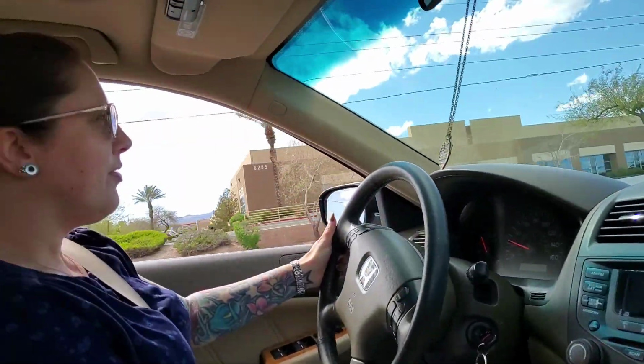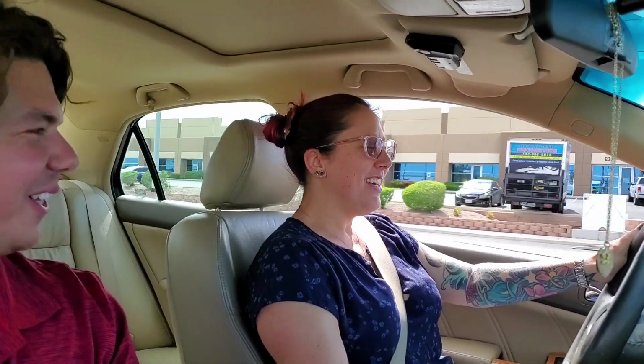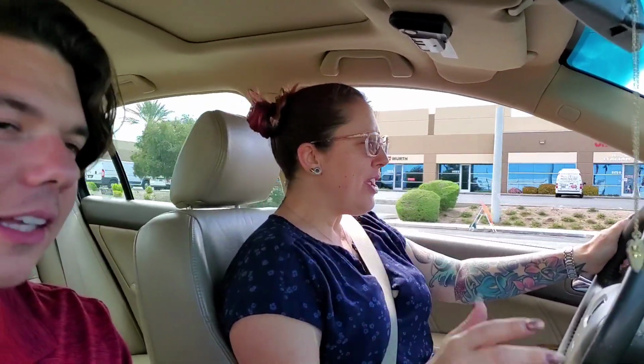Let's see what she feels like. Got a little roller. Wow, it feels good. How does it feel different? How would you describe it? It didn't race all the way up in the RPMs. It shifted really smooth. Wow. Awesome. Cool.